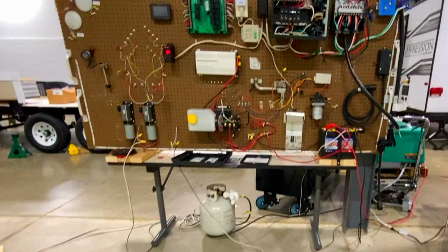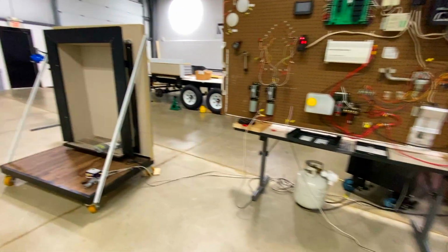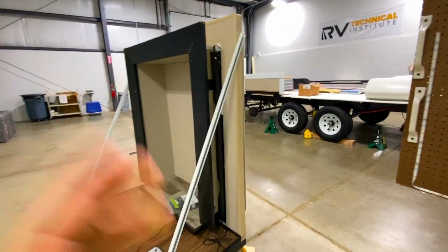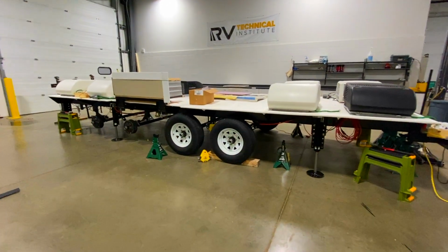And here's a unique little board. This is a system checkout where they could create problems and you had to solve them to find out what's wrong. So they could push a button and make a problem happen and you had to find out what the problem was. Really cool area. Here was a small sample slider, like your rooms that slide out on an RV.